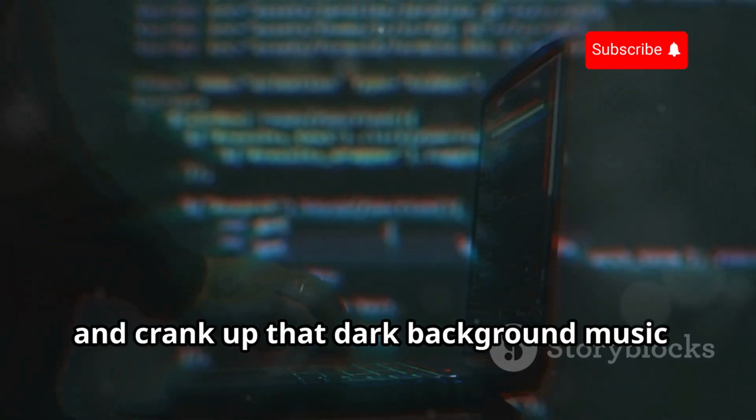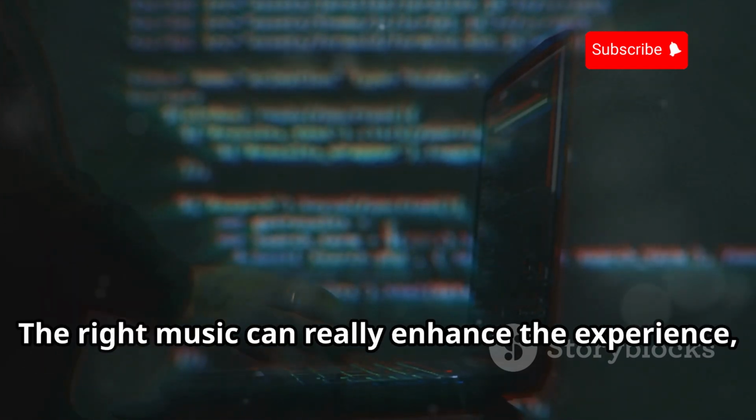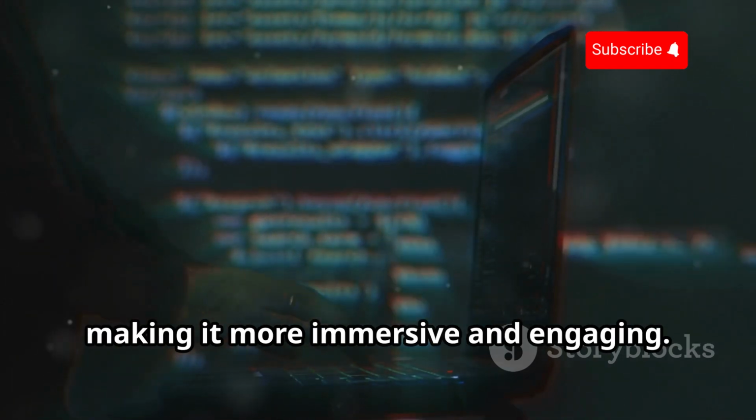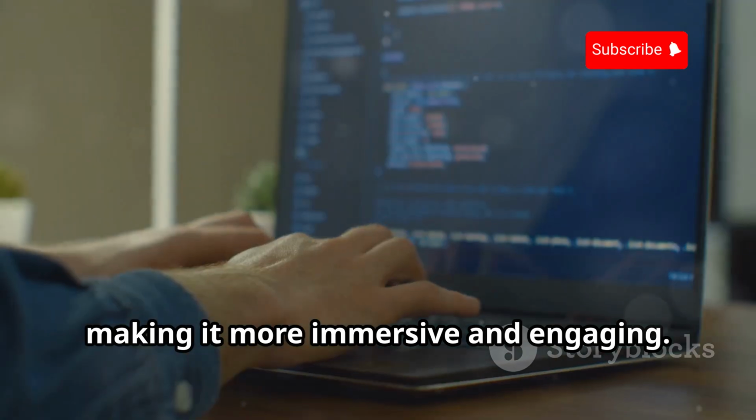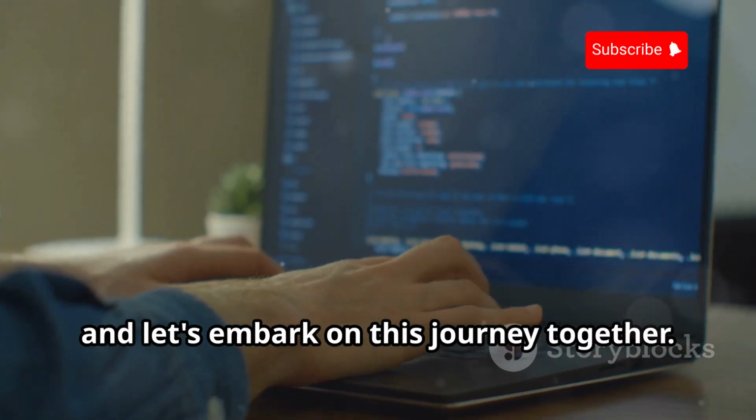Oh, and crank up that dark background music. You know we gotta set the vibe. The right music can really enhance the experience, making it more immersive and engaging. So, get comfortable, grab your favorite device, and let's embark on this journey together.